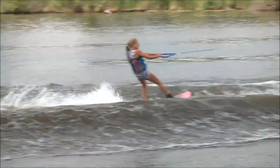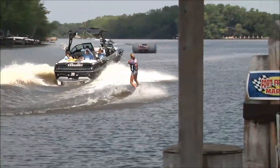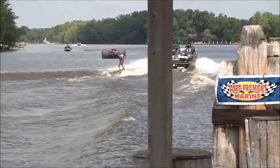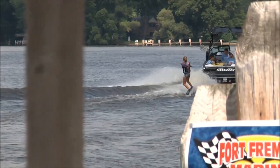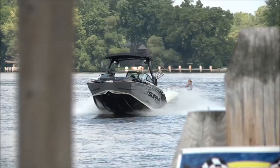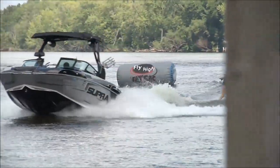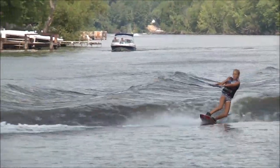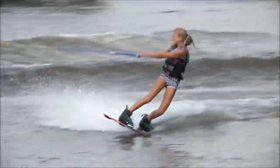Good job, Jaden. She's carving back out around and doing some more carving, and just got a tiny bit of air on the toe side, which is really awkward and hard to do sometimes. So good job, Jaden. Back in for her wild card, and it could be anything. I may be expecting a heel side wake jump, probably with a grab. That's what my bet is, but it could be anything.